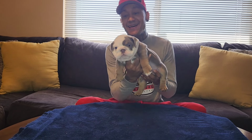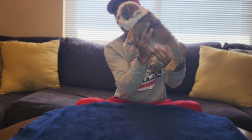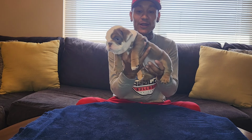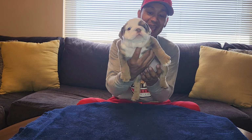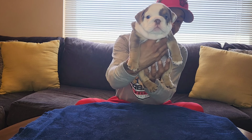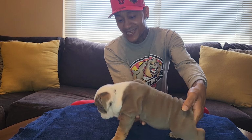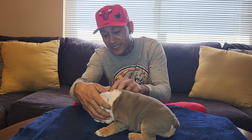All right, you guys, now look at this female right here. This is another female off of the Maui and Shira litter, man. I'm telling you, you guys, these puppies are insane. Look how small this girl is, man. Super tiny. Man, I'm telling you, one thing that Maui did, you guys, is she shrank these puppies down.